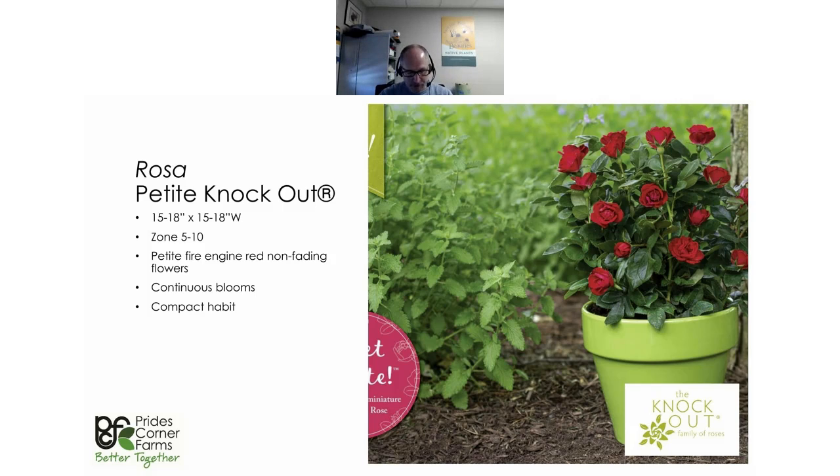These are really compact. This is really a brand new class of roses and plants that are being bred to be grown in a container, to be honest with you. Not that they won't function well in the ground, but these are kind of deck plants, and this is a great deck plant. Like I said, that foliage is so deep dark green. The flowers are small, but there are always flowers on it.